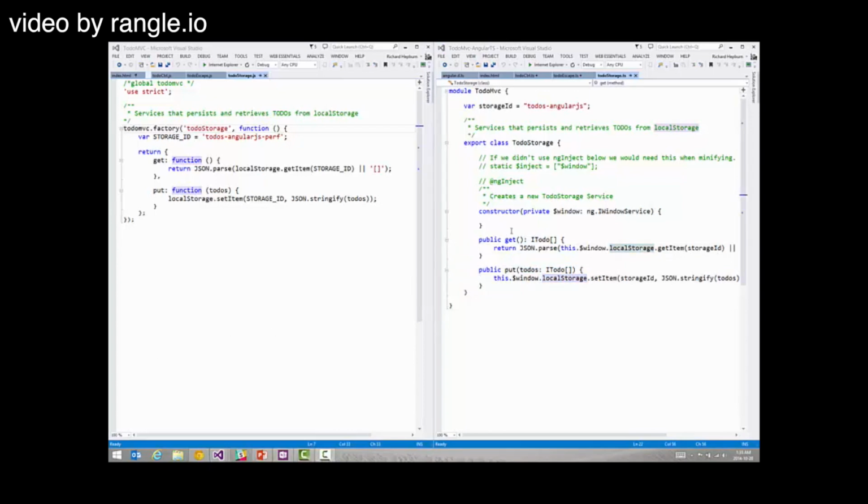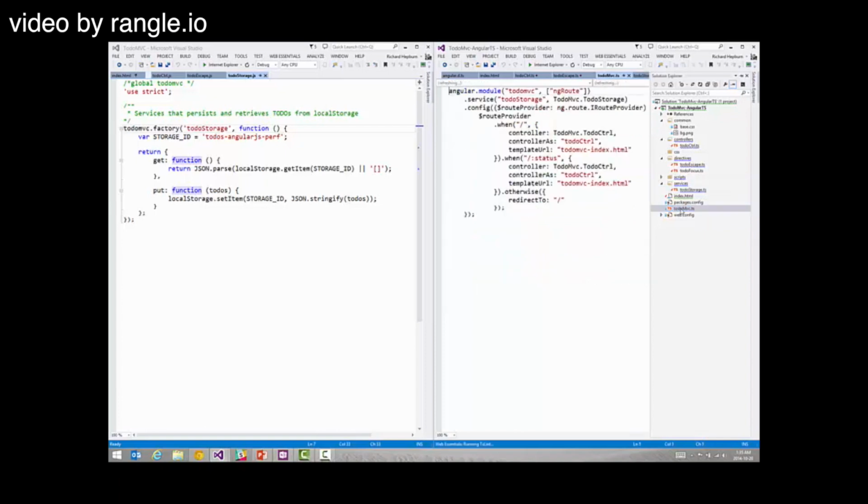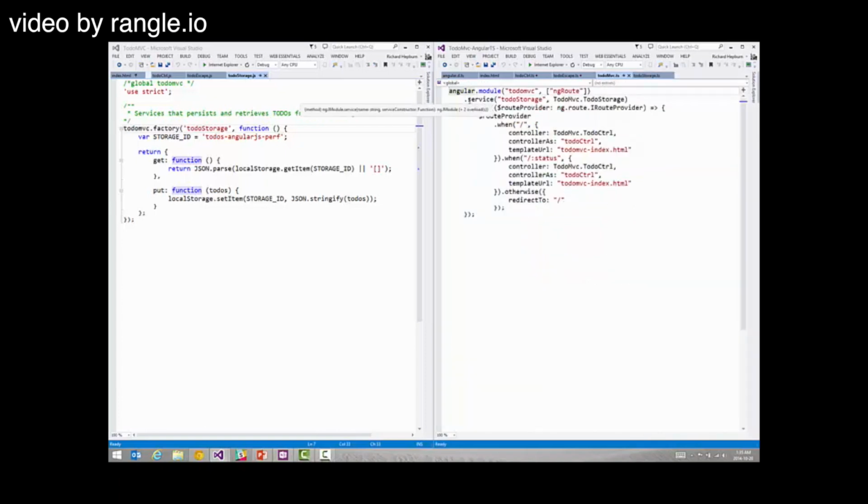You might be wondering where this to-do storage service is actually being registered. To answer that question, let's go look at to-do MVC TS. There's a couple things going on here. This is going to get compiled down to a JavaScript file and included. So it's just a slightly different way of registering everything here. We're grabbing the to-do MVC module. It has a dependency on ng route.